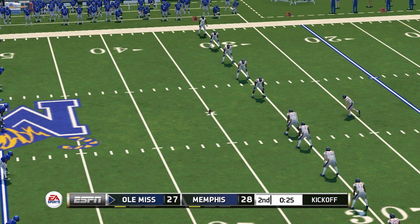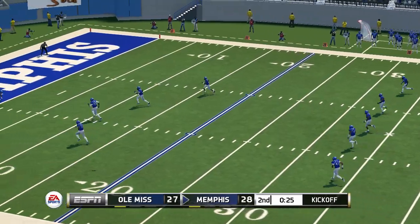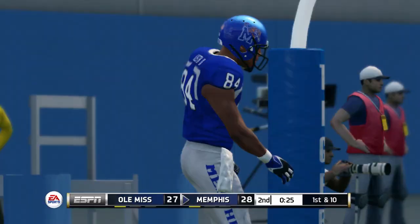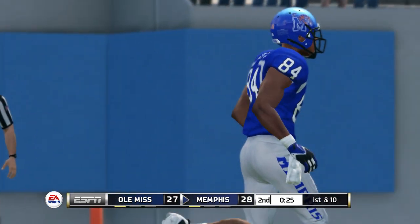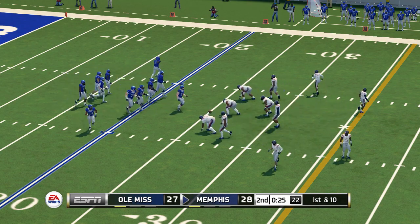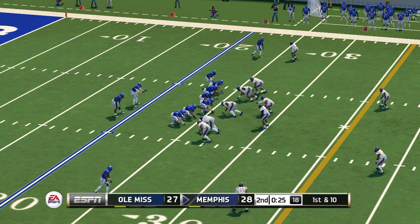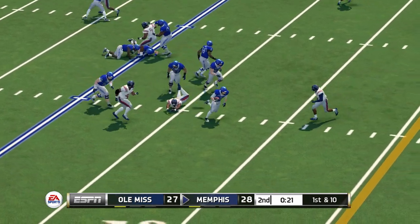Ole Miss is ready to kick it away. Nice kick, plenty of distance. And it goes into the end zone, down for a touchback. Last time the offense had it, they lost a fumble. So I'm pretty sure the coaching staff was over there talking about ball security. I look for the offense to come out with the same game plan as before. You don't make changes after one play.